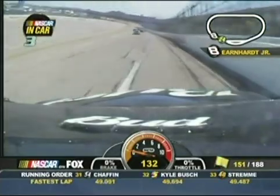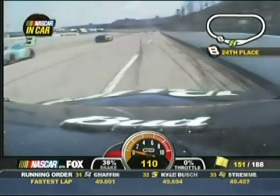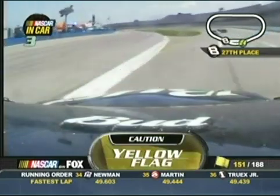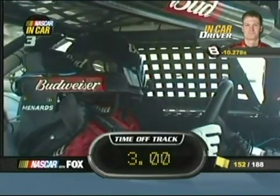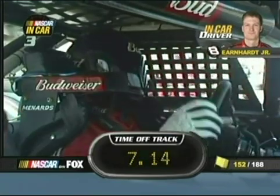Clear. Caution for debris. Low, clear low. What do you need there, babe? It blew up, Tony Jr. All righty.